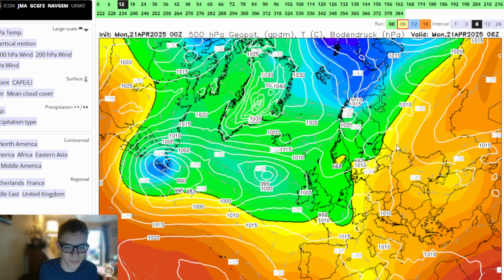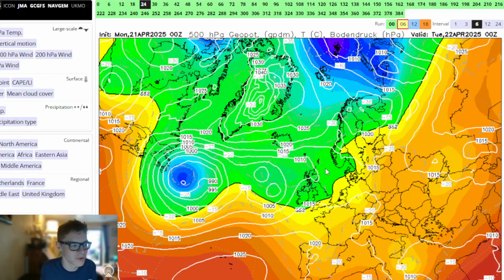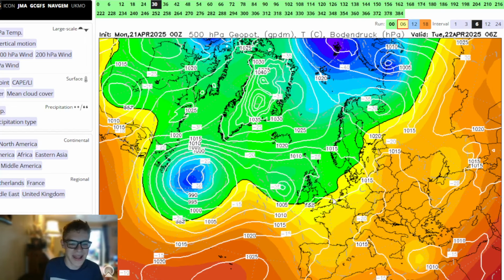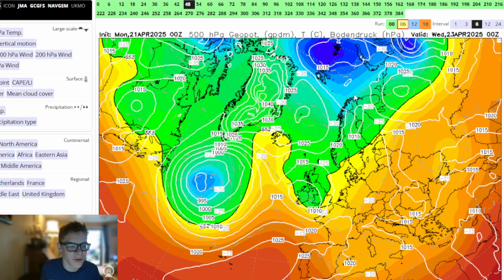So as we know, it's quite wet at the moment in places. Well, for me, it's raining. I haven't had much rain recently, but I've had like 8 millimeters today, so it's better than zero the last couple of weeks. But as you can see, this is the GFS midnight run.